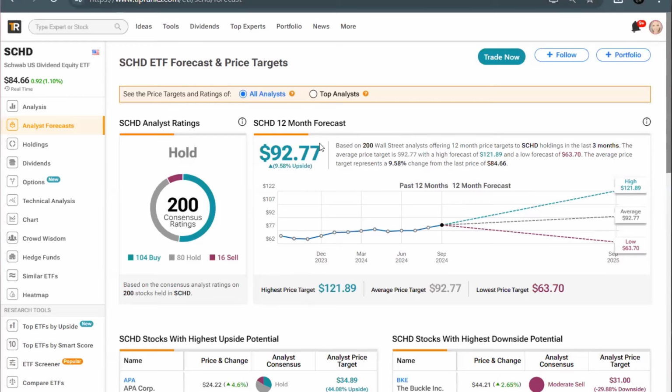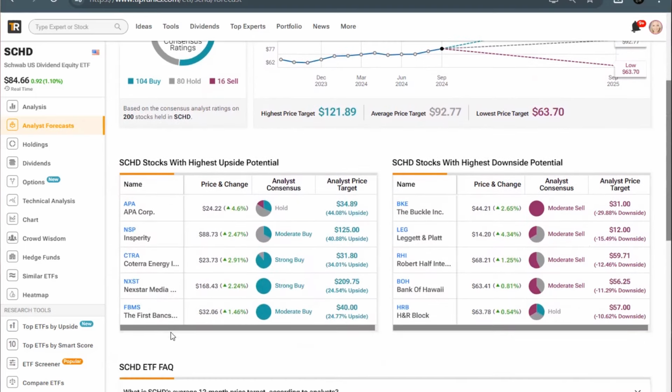And once again, we have an overall hold rating with an average price target of $92.77 for an upside potential of about 9.6%. Down below, once again, we can see those stocks with the highest upside potential and the ones with the highest downside.